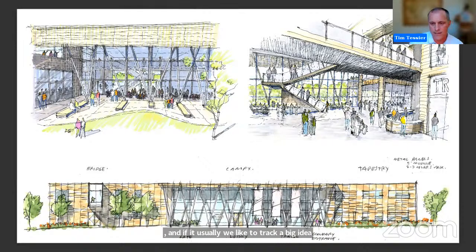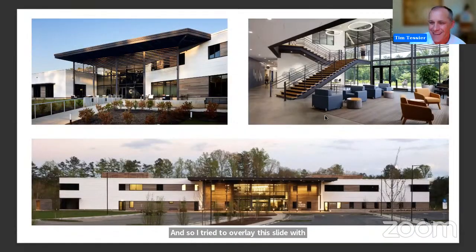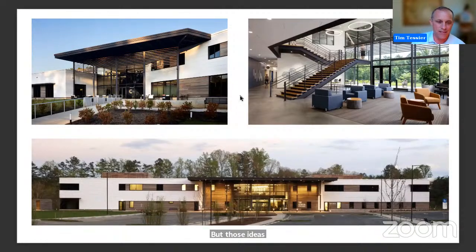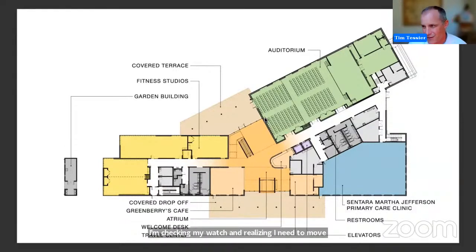And usually we like to track a big idea on any project. What's the main idea? What's the big design move? And for this building, it's the center of the building. It's the atrium space, the views to the outdoors, the daylight. And so I tried to overlay this slide with the final product, which is a close approximation. But those ideas carried through, and I'm glad to say that we were able to execute such a great central space for the building. I'm checking my watch and realizing I need to move quickly. So I'm going to quickly touch on these plans and then hand it over to Peter and Rennie so that they can give a sort of photographic tour of the center.